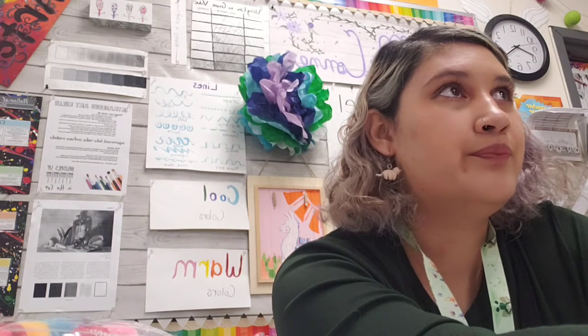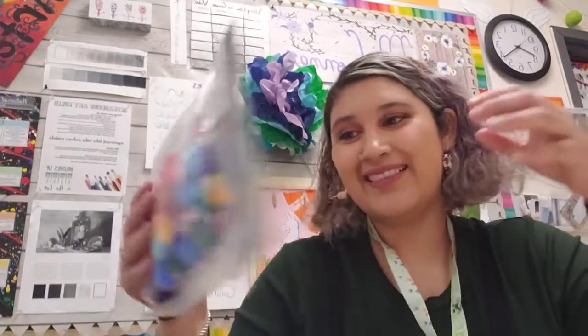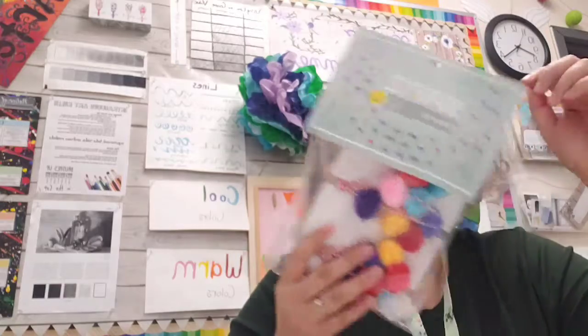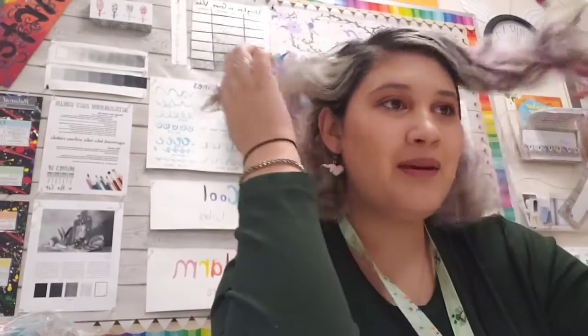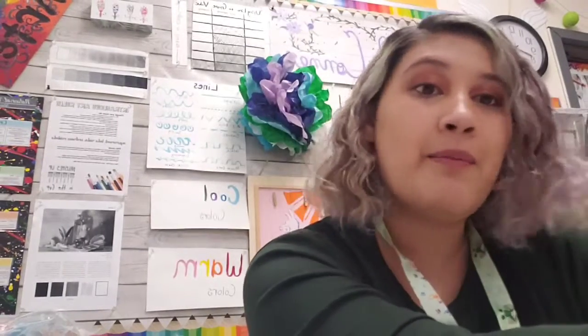Gonna need more of those, but these are so cute. I love them so much. I just think they're too adorable not to put up, especially down the middle, just to create something on the ceiling. I don't know how we're gonna put them up, but I would like them up somehow.